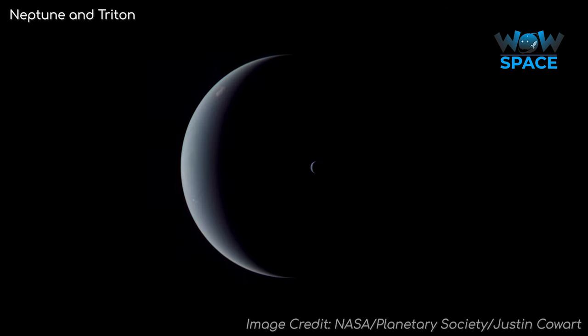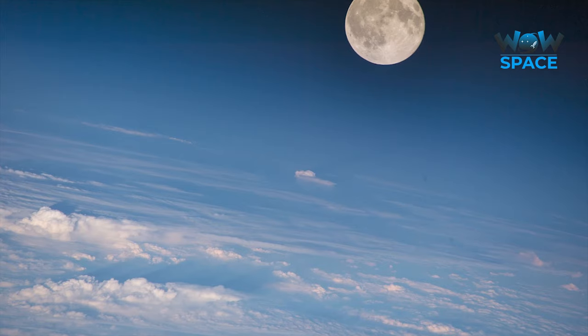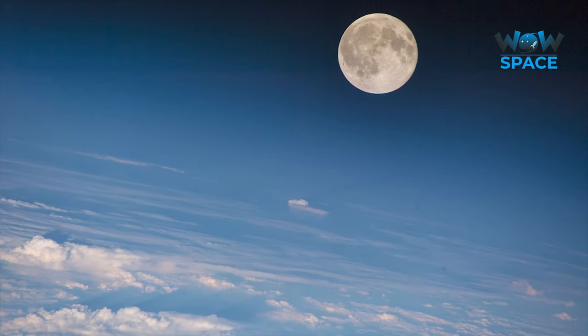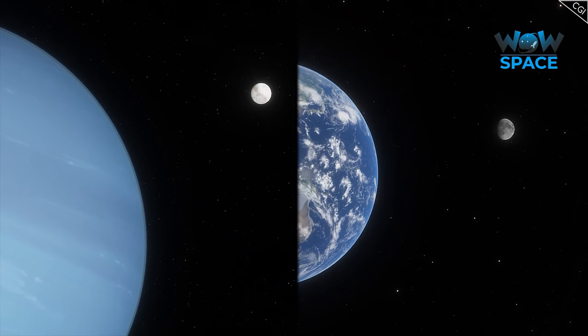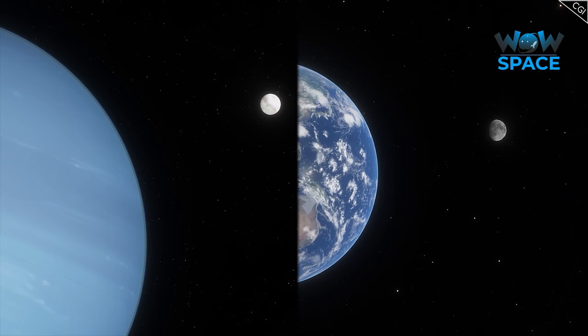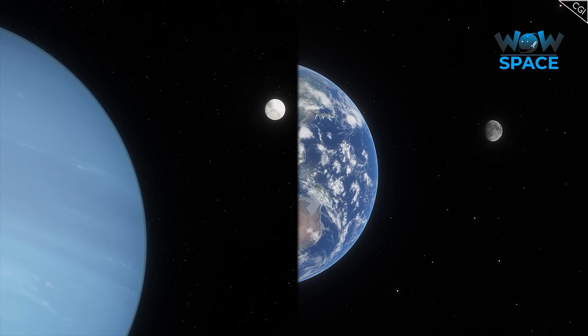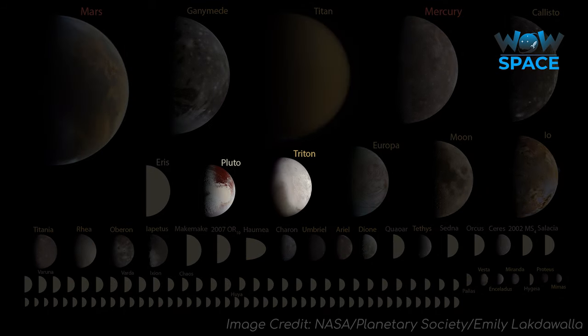Well, it is the second largest moon in relation to its parent planet, second only to Earth and its moon. While it is smaller than our moon, it orbits closer to Neptune than our moon orbits Earth, which means it appears about the same size in the sky. It is the seventh largest moon in the entire solar system, and most interestingly, it is bigger than Pluto.